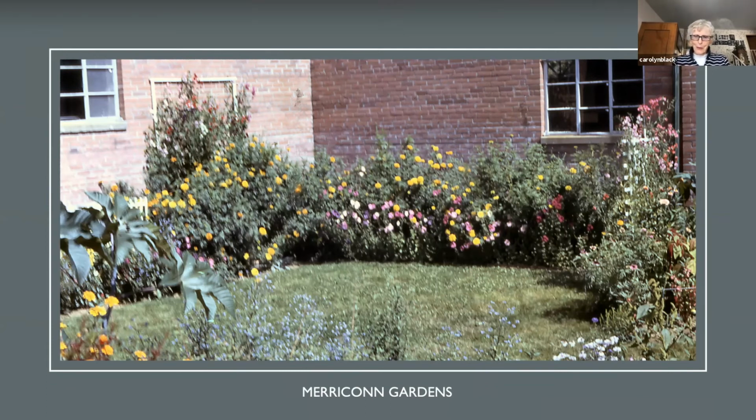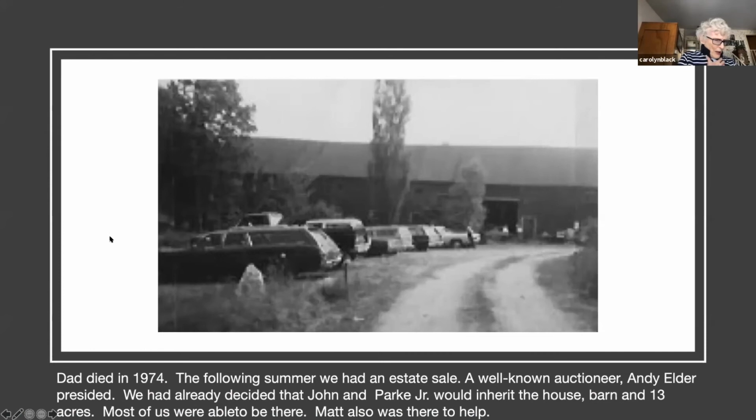So there you go. Dad lived in the New Merriconn for about 15 years. And then we didn't think he should stay alone. So I took care of him in the summer of 74. And then that fall, in November, he died. My sister took him to Ohio. She took care of him until November when he died. And then they brought him back and he was buried in the Nelson Cemetery. Mary Upton did the funeral.